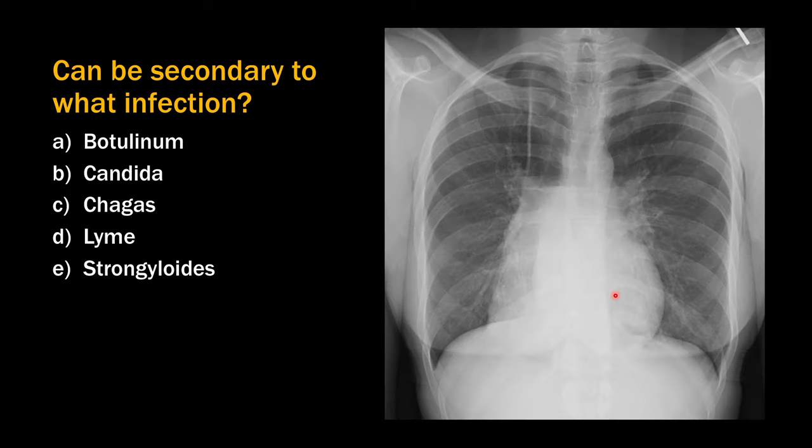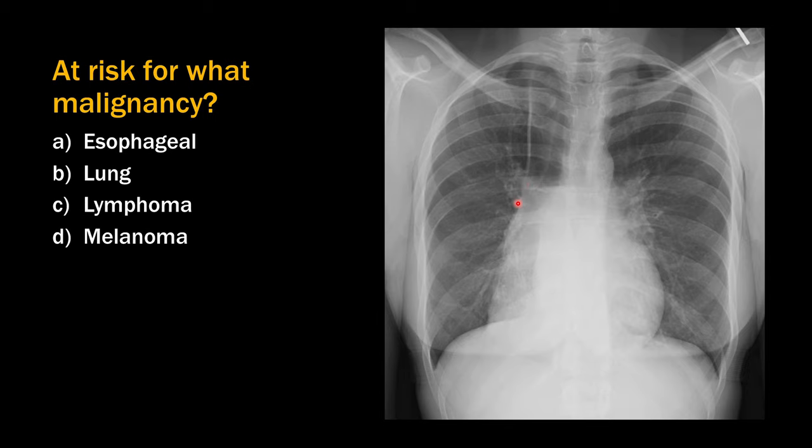Case 25. This abnormality can be secondary to what infection? The answer here is Chagas disease. So this is achalasia. Okay, so we have dilatation of the esophagus here with an air fluid level. This is the trachea. This is the right lateral aspect of the esophageal wall. So this patient is at risk for esophageal cancer.